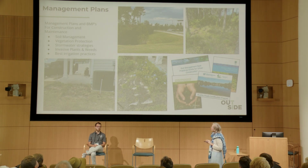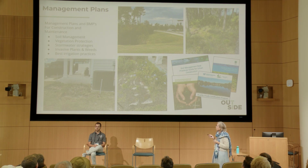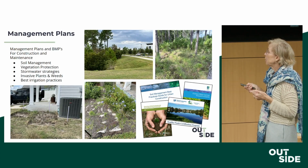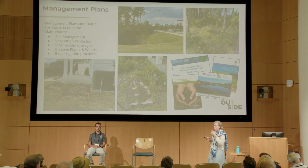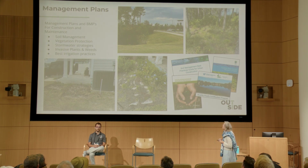And so then we said, okay, not only soil management, but protect this vegetation here, stormwater strategies, another management plan for invasive plants and weeds. And that's because we noticed this in some yards, people throwing down cardboard to try to suppress weeds and the torpedo grass, and that's not a management plan, throwing cardboard down in your front yard. And also with the irrigation here, the heads up on risers when you should be using drip irrigation. So those are just a few of the management plans. And there's tons of information out about writing management plans.